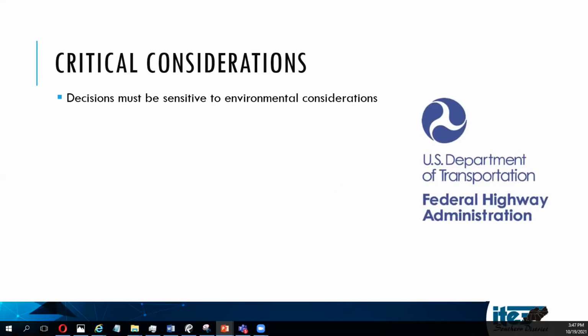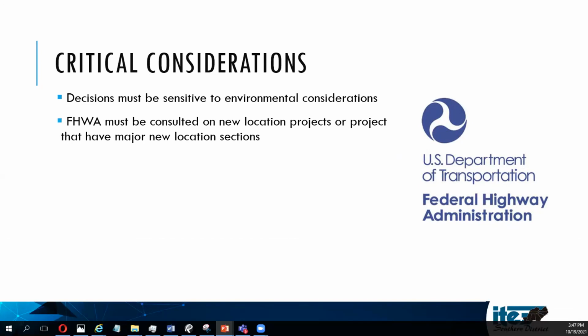But not before I mention some critical considerations on your concept. You've got to make sure the decisions you're making are sensitive to environmental issues. Make sure FHWA has been consulted, because you want to get them involved early. Don't wait till the last minute, because they're not going to care as much about your schedule as you are. They need lots of time, so you have to get them involved early on. And also you need to know when they need to be involved in something. Think about the context. Where are you building this project? What kind of things can you do? We'll talk more about context later.